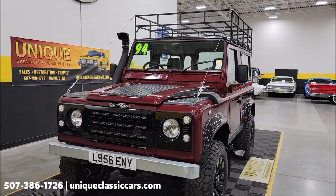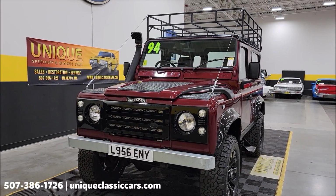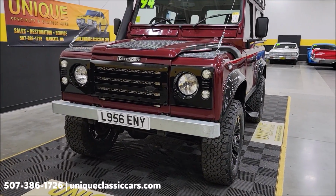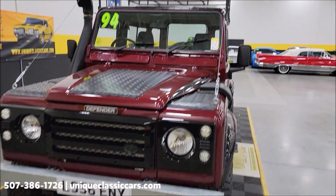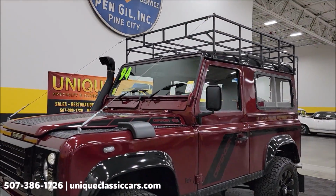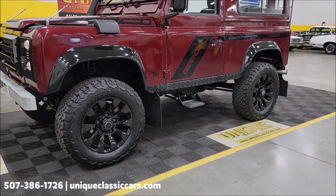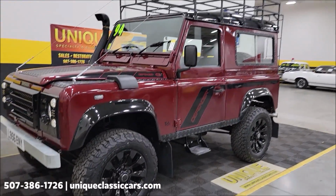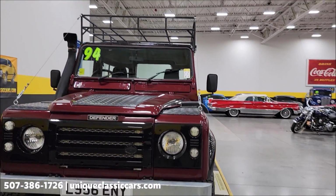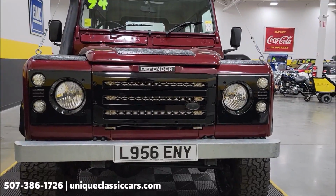This particular model is the turbo diesel powered variety. And that turbo diesel is paired up with a 5-speed manual transmission. Power steering, power brakes. As you can see, kind of this vintage burgundy or deep wine color with the black accents. Black wheels riding on the BF Goodrich radials. What a great looking off-road SUV from the mid-90s. Not going to see one of these at every street corner, no doubt about that.